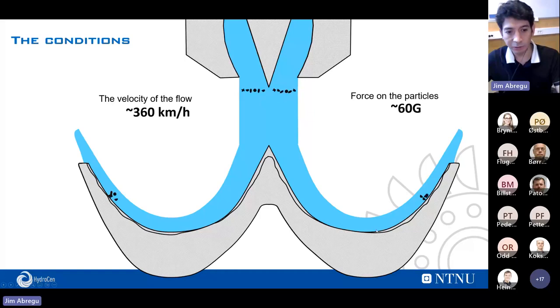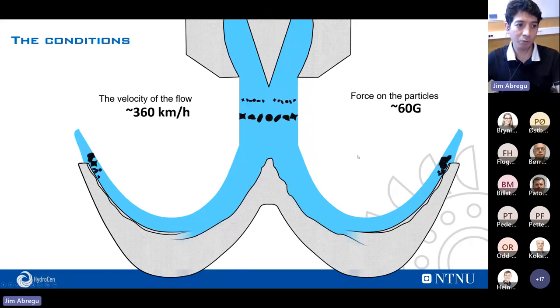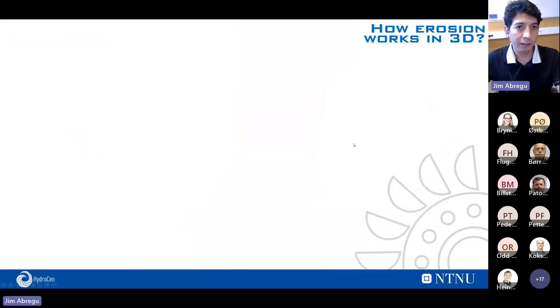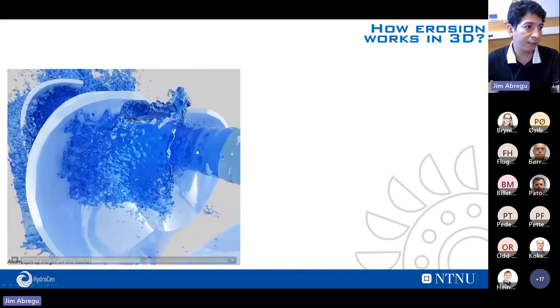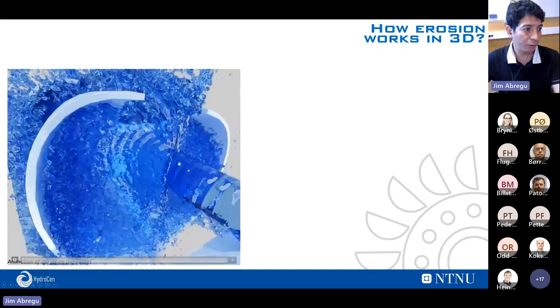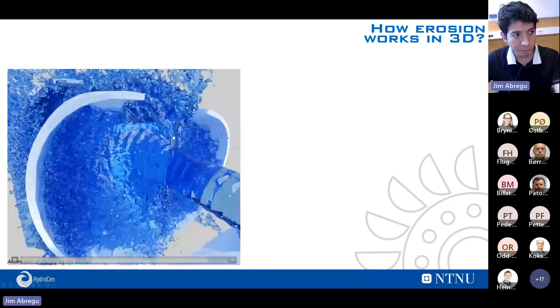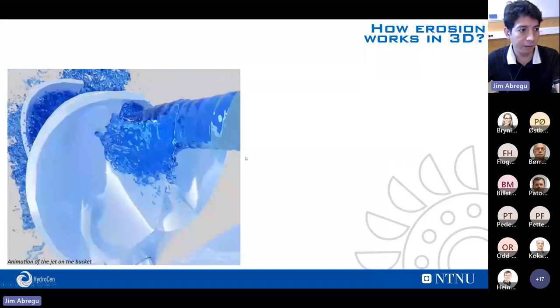And the erosion they cause is more in the outlet of the bucket. And when we join both particles, for sure the erosion isn't completely all the bucket. And this is in 2D, but the real is in 3D. No, this is how the real bucket works. When we fix it at the bucket, this is the flow. They have a different impact angle, different flows, and different direction.